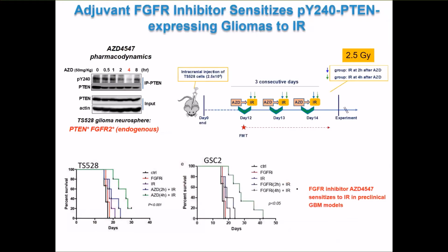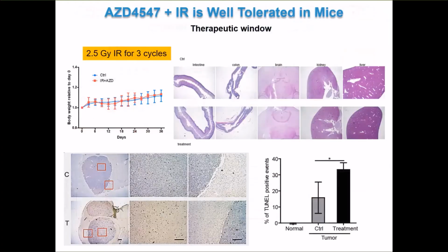So only at 4 hours after drug do we see this increase in survival. At 2 hours after drug, with or without radiation, with or without drug, there's no difference in survival. So we have this window of opportunity, if you will, where we block the phosphorylation of PTEN and can achieve greater sensitivity to ionizing radiation. Now you're probably saying, well, that 4 hours is a very small window. It's probably not tenable in a clinical setting. And so we've now started, I'll get to that in a minute.